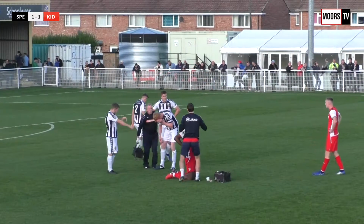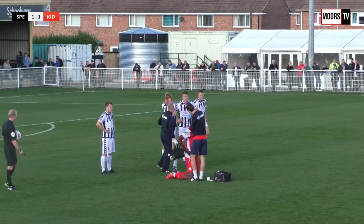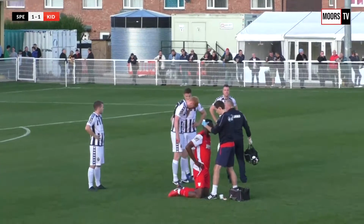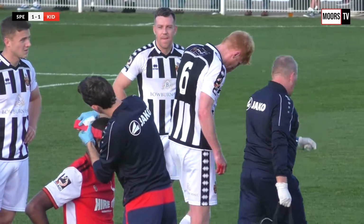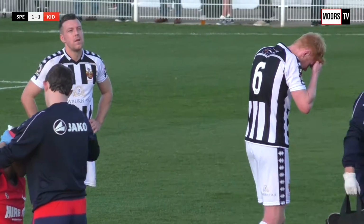Curtis is holding a bandage to his, looks like his eyebrow. Yeah, it's another, looks like a bad cut. Yeah, you can see the blood. Well, we've seen this from James before. He's in the wars, isn't he? And I think he's going to have to be substituted, you know.